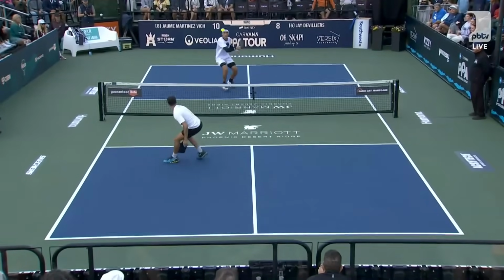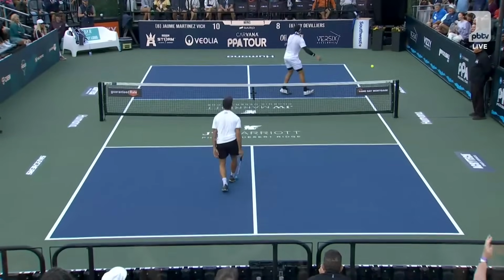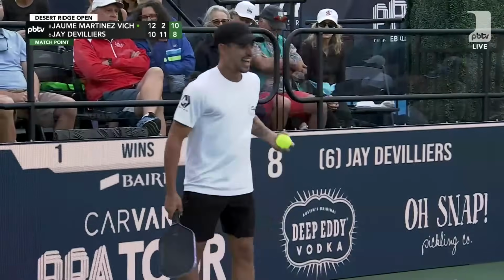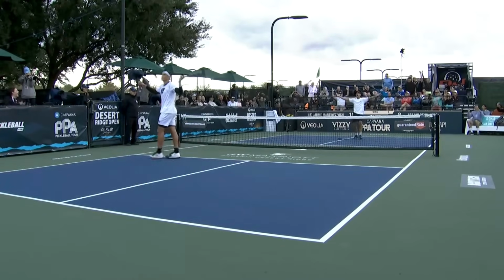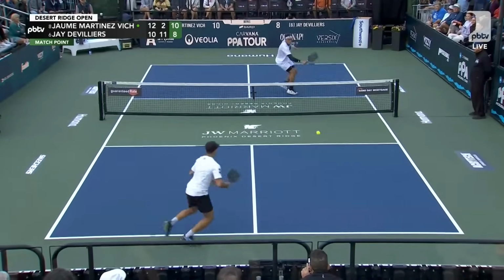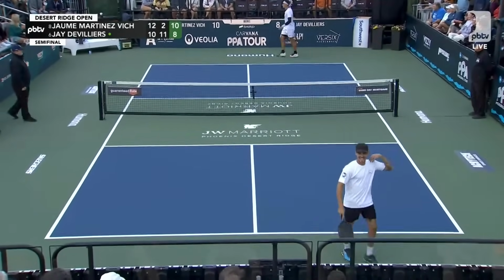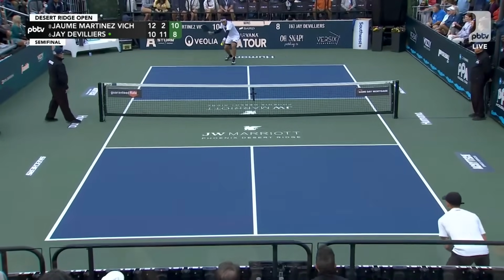This is the most ludicrous shot, maybe, I'm not going to say the history of pickleball, but it's top 5. What in the world at 10-8 in the third just happened? And no one loves it more than him, obviously. And that sails deep. So after a ball that Jay could have put away anywhere, went back at him. 18.